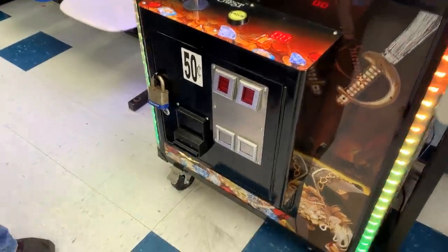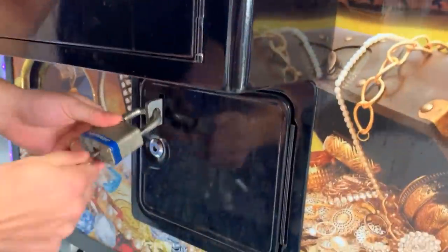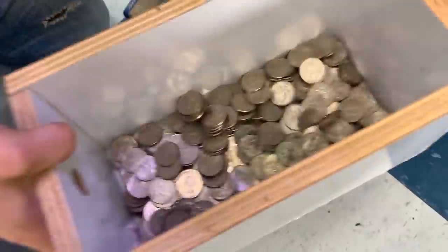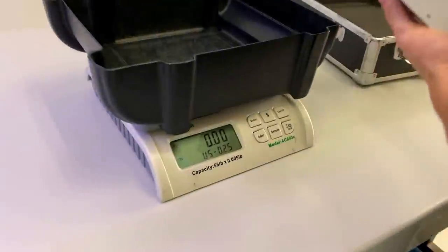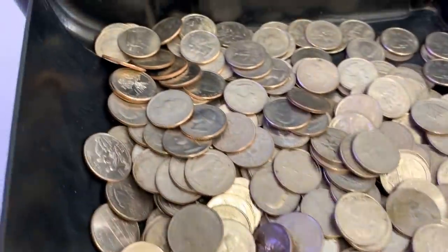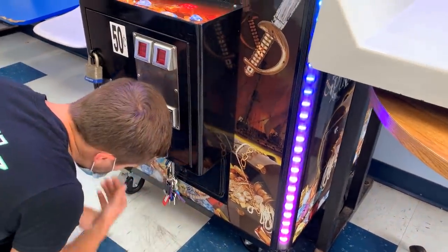Of course, per usual, we will start with the quarters. And we are on our way. Let's go ahead and take out that second lock just like that. And bada bing, bada boom. We love the sight of that. Let's dump it in the scale and see what we got. Any bets? 109 flat. That is what I'm talking about. Absolutely lovely. But those plush are going for about $1.50 each.